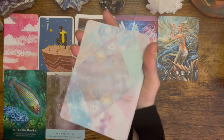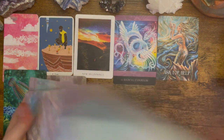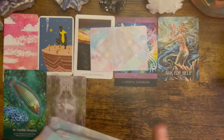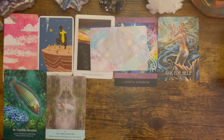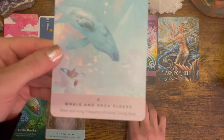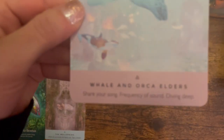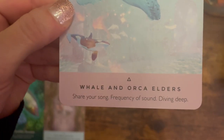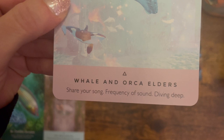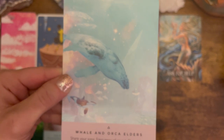Okay. We'll take a look at these here. What are your guides helping you to release this year? Pile number 3. This is the Starseed Oracle. That one just came flying out. Whale and Orca Elders. You see that? Oh, I don't know what's up with this autofocus. It says, share your song, frequency of sound, dive deep. Whale and Orca Elders.